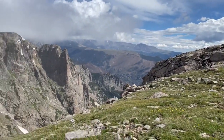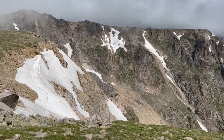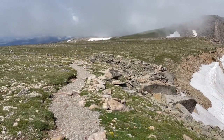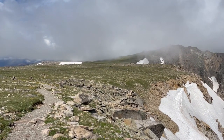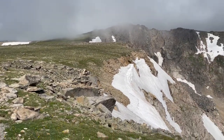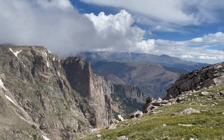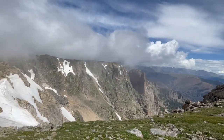And look at this, it's beautiful. Look down into this chasm here. And the trail keeps going. You can see it off in the distance there, maybe, through those wispy clouds right there. There's beautiful snowfields here and this big chasm here. And then the Mummies in the distance. Kind of pretty here. I'm gonna go a little ways and just see what I can see here.